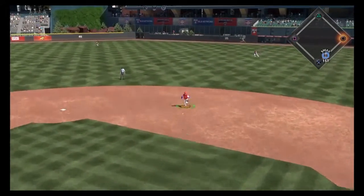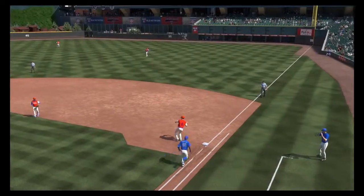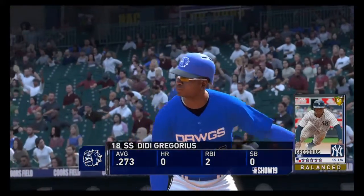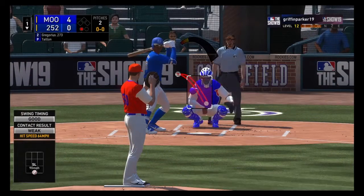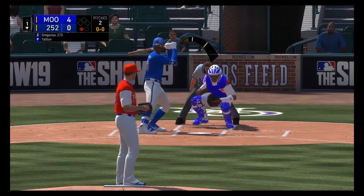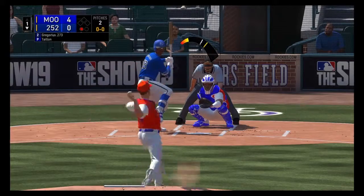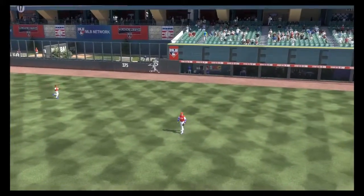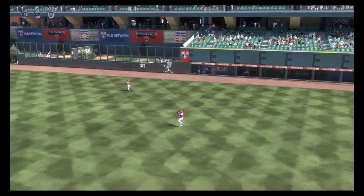Hit out towards second. And he will whip this one over to first in time for the out. So the base is empty here with 1 away. And here's the left-handed hitting shortstop, Didi Gregorius now. He pulls this one into right. Haniger is there, 2 down.